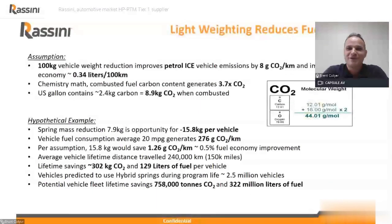All right, what does all this mean? What does all this lightweighting really mean? We're going to do an example here. And, you know, I can't give you the exact example on the Ford, but this is just a general example. Let's assume that a 100 kg vehicle weight reduction improves a petrol internal combustion engine, or ICE, vehicle's emissions by approximately 8 grams of CO2 per kilometer traveled. And that basically equates to improving the fuel economy by about 0.34 liters per 100 kilometers traveled.